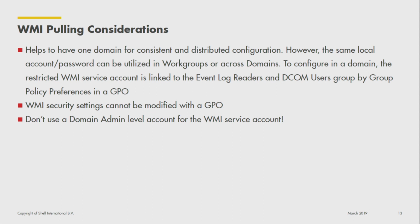So, some of the considerations across WMI when I was setting it up. I've had quite a bit of experience from an administrative perspective, so I like to do things centrally, push things out with group policies and so forth. When you do that with a group policy, you can easily set up DCOM permissions, you can set up your event log reader permissions, but you get down to WMI and it's nowhere to be found. When you look at the permissions aspect from WMI, a lot of people hit this stage and throw up their hands, and then they take their nice restricted service account, plug it into the domain admins group, and all of a sudden it works.